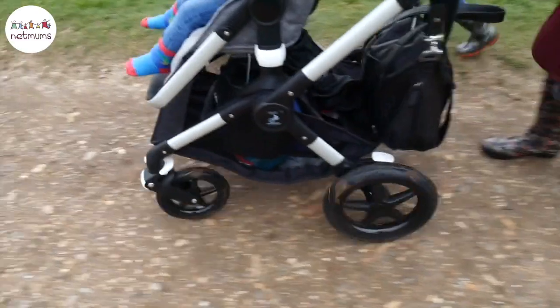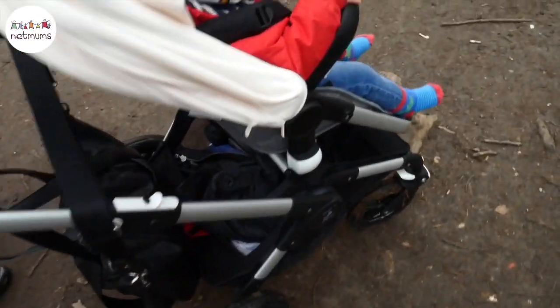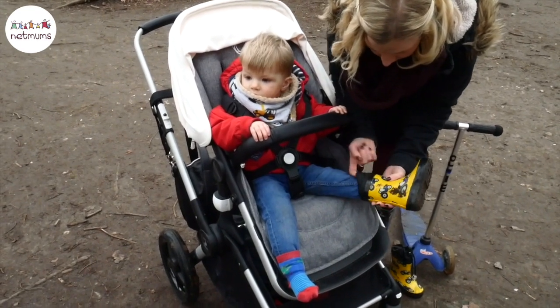So I have taken it, where have I taken it? I've taken it out in town, kind of just on pavements and things like that. I've taken it over our gravel drive. I have taken it into the woods and over bumps and kind of gone off track in the woods as well. And it's brilliant. And the nice thing is that when my toddler is in here, he's 18 months now, so I've been using this for him. You know, and we're going through bumpy routes and things like that in the woods. He just sits there quite comfortably. He's absolutely fine. You know, there's no kind of juggling around, and he just sits there comfortably.